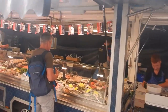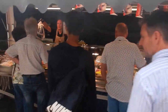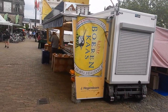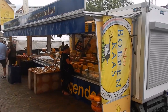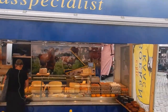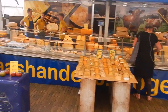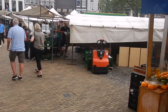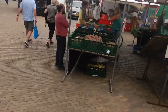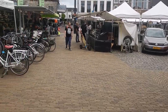There's another stand at the store, and farmer cheese. All kinds of cheeses again. And we've got eggs at the stand as well. Look at the old cheese that are here. These are the good ones, as long as they don't smell too bad. That's my preference. Oh, and then a number of other vegetables, fruit, etc.